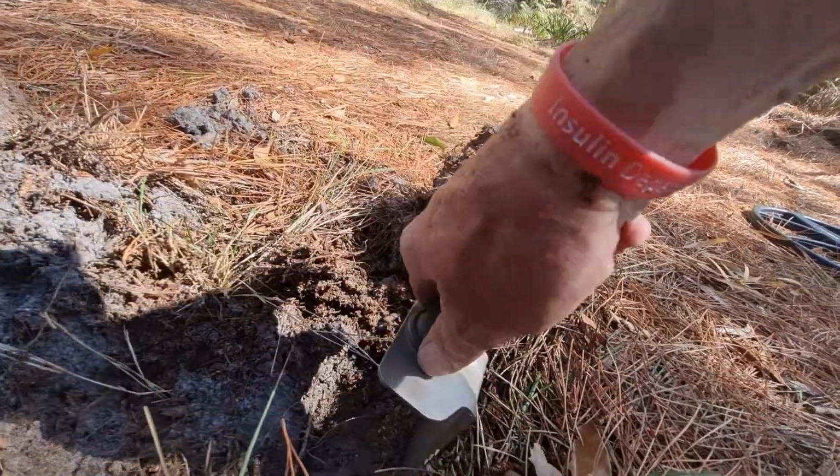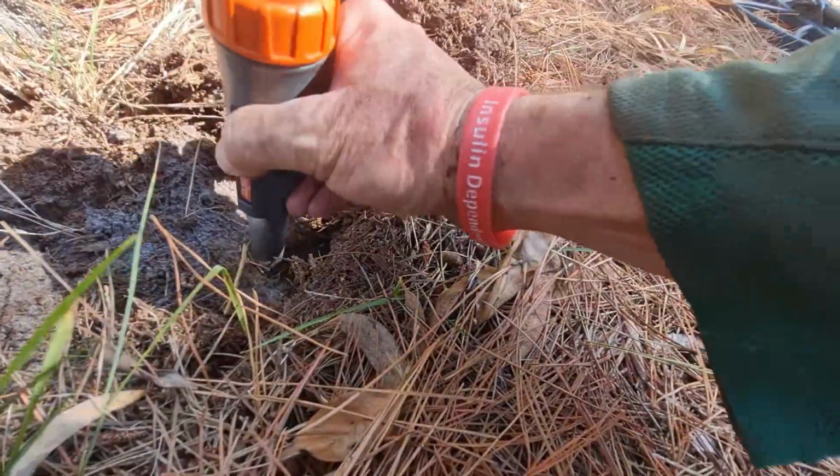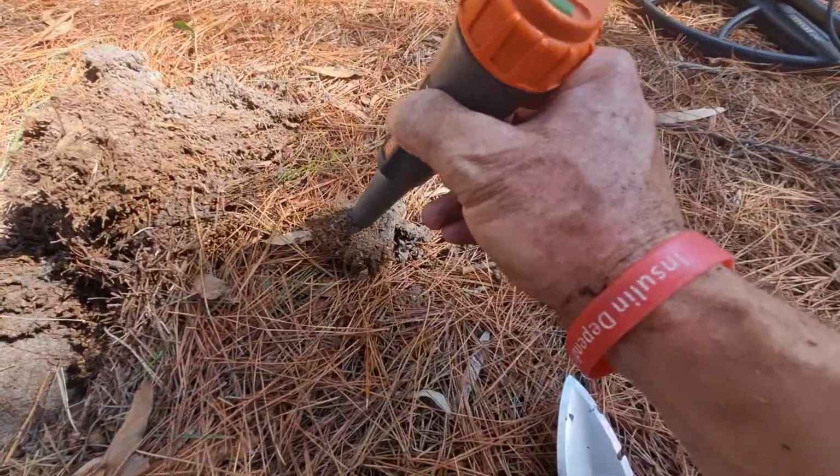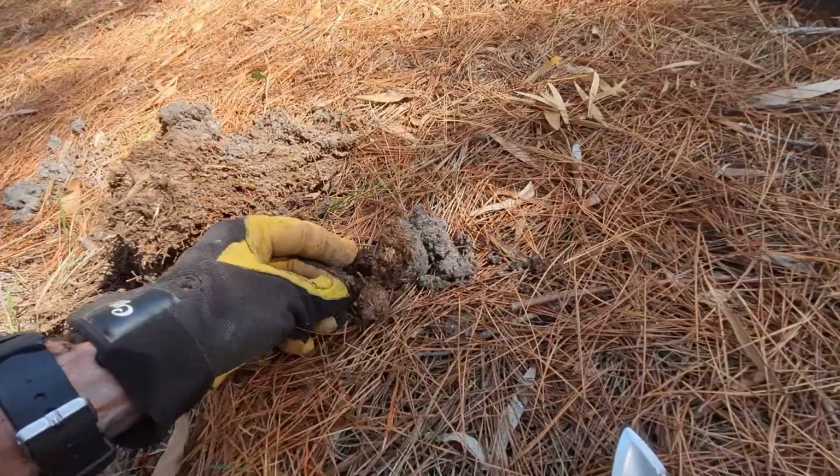So I'm not sure. It was ringing up at 21, 22. Oh, it's in the clump. What is it? What is it? Might be a bottle cap. There's a lot of rubbish around here.